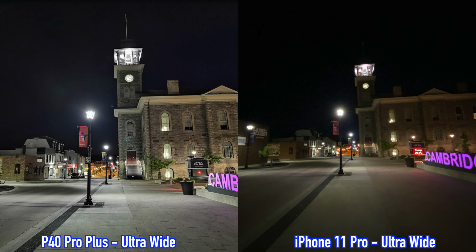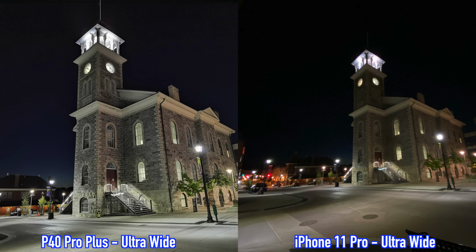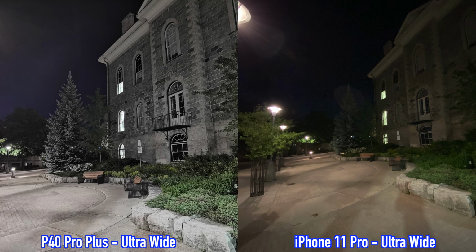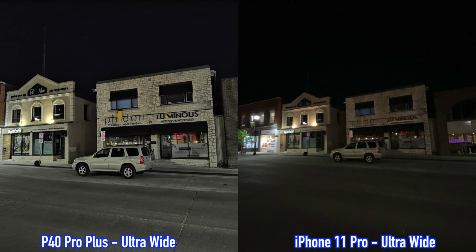Alright, so we are starting by checking out some pictures that I took with the ultra-wide lenses on the back of these two devices. The first thing I want to let you know is the fact that the iPhone 11 Pro doesn't have a night mode for the ultra-wide lens. So basically every single picture that you're going to take with the ultra-wide lenses on the back of these two devices is going to be better from the Huawei P40 Pro Plus, because that one does have a night mode for those pictures. And obviously the pictures are going to turn out better. But once again, look at these pictures and let me know what you think.